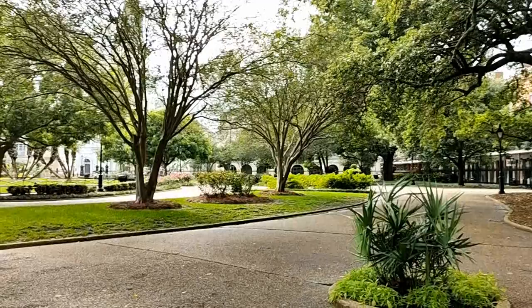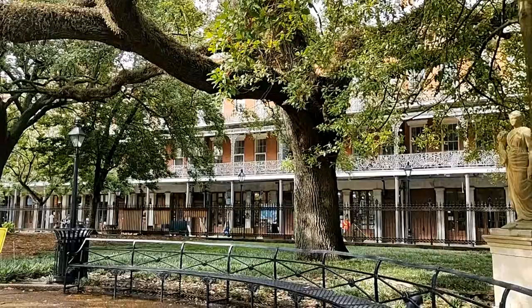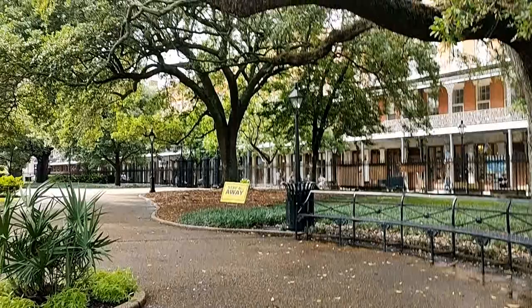The park is nice. This is like the most people we've seen. Lots of tourists coming and going along the streets here. There are signs over here that say stay 6 feet away. But everybody's pretty much generally just doing whatever. It's just a quiet Saturday afternoon.